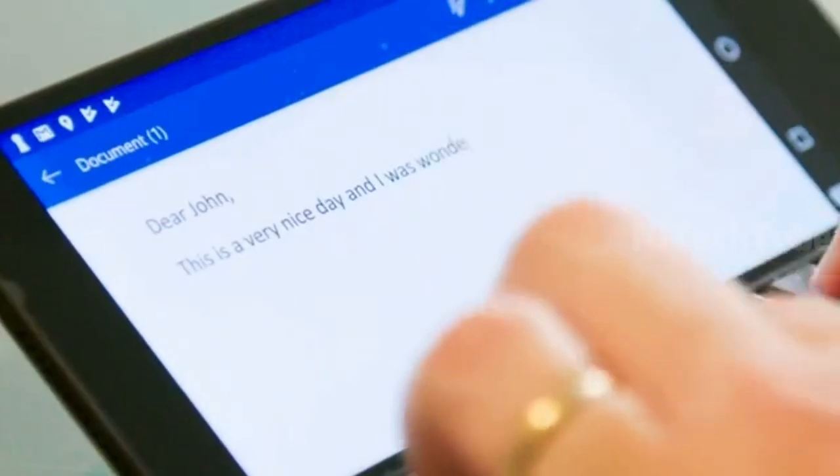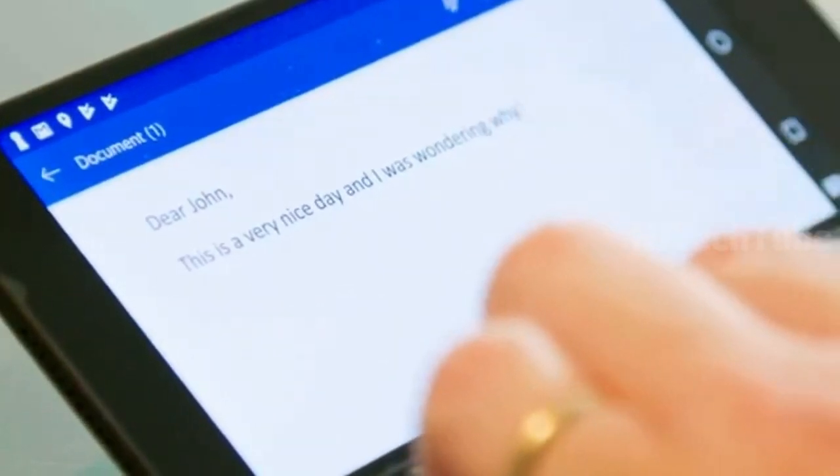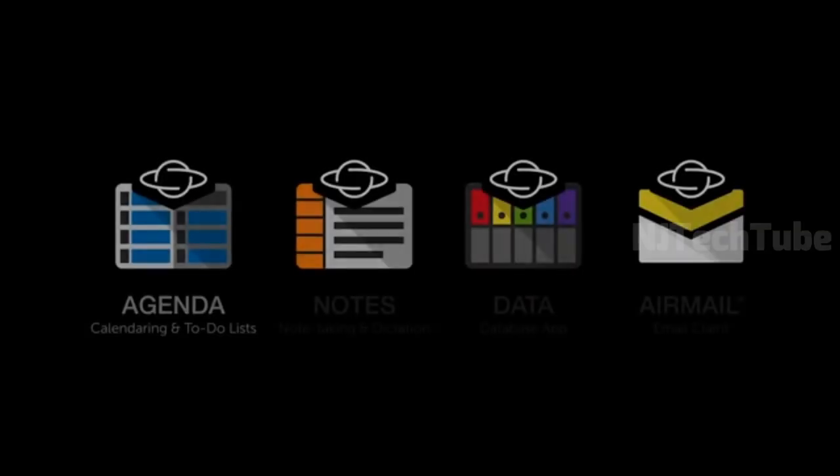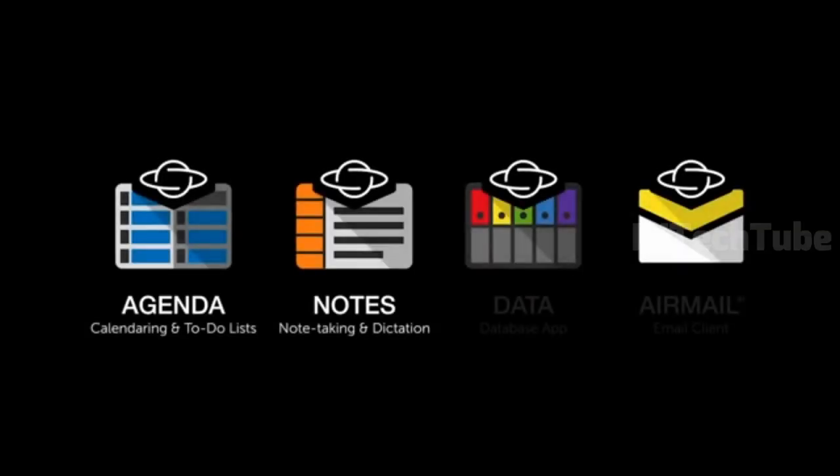You can easily run Microsoft Office for Android apps, as well as Planet's own PDA software suite, including the Agenda Calendaring app, Notes app for note-taking and dictation, the Data Database app, and our new email app, Airmail.